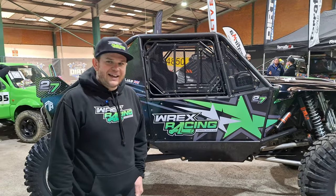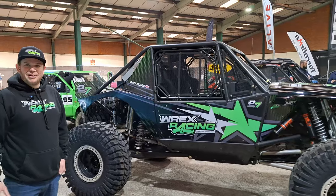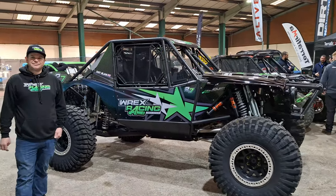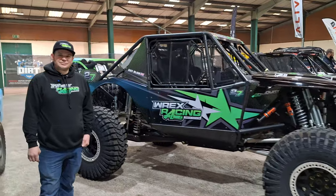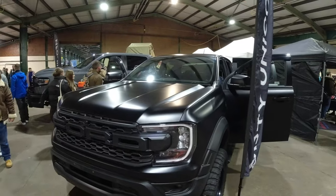Nice looking truck, mate. It is. It's cool. It's clean at the moment. In about 3-4 weeks' time after our first race, it won't look as clean. Excellent. I appreciate you showing us your truck and your story, buddy. No worries. Thank you very much. Take care. Cheers, buddy.